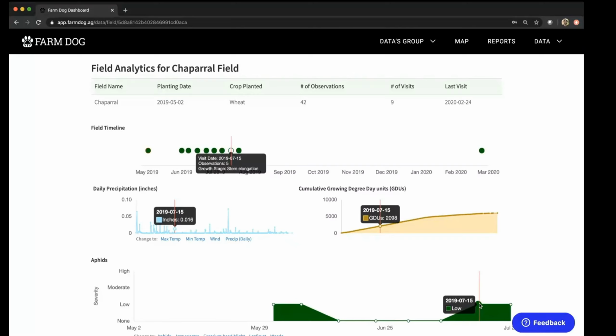Android and iOS, everybody gets a free trial based off of usage, not off of time. So if you've got a user in North America that signs up in January, they don't have to worry about testing this out in the next week. They've got time to test FarmDog out, and then hopefully we'll be able to convince them that FarmDog saves them time and improves their operations.